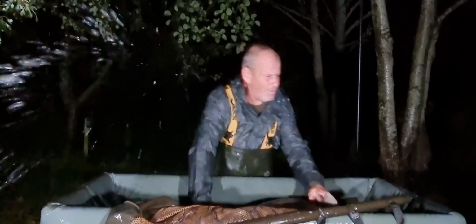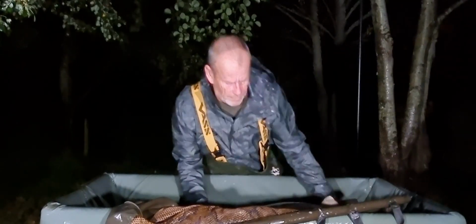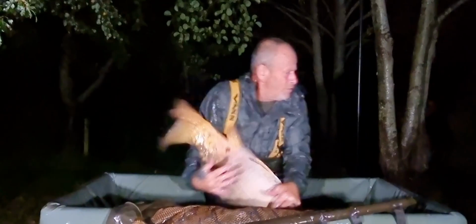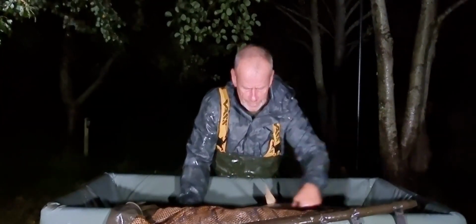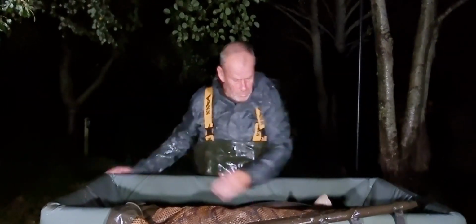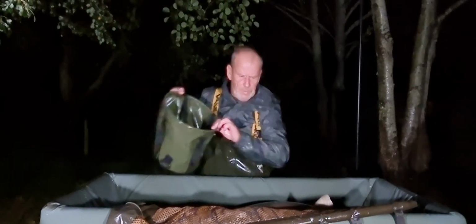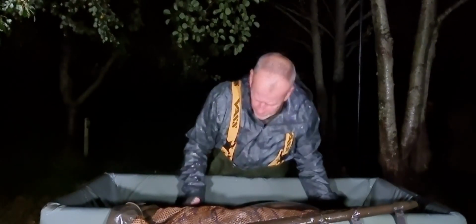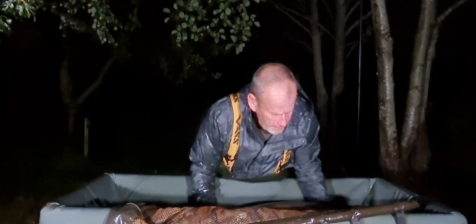Fish down on the spot. Oh, there you go, lightning then, and it was away anyway. Really lively. First fish of the night. I'm hoping there's going to be more, of course, but first fish of the night. And I've got a nice 42 pounder. Real clean fish as well, lovely.